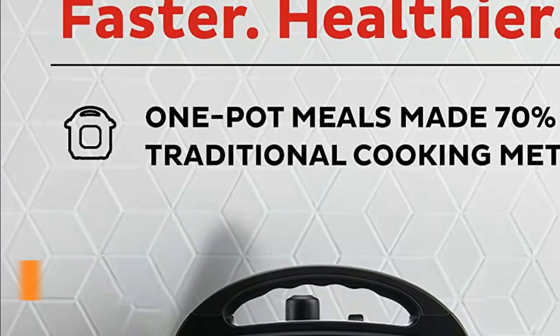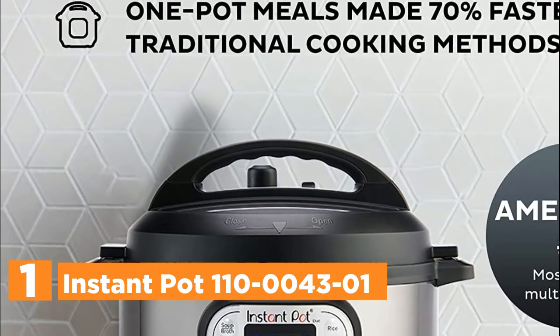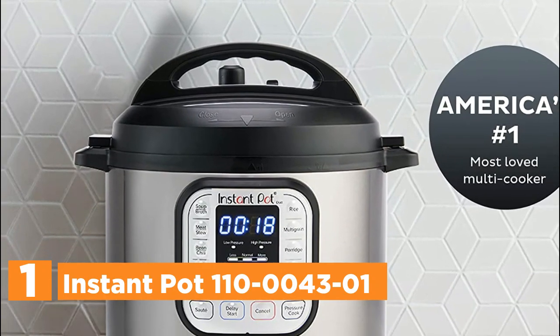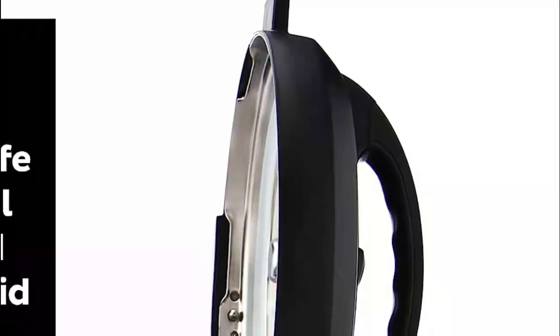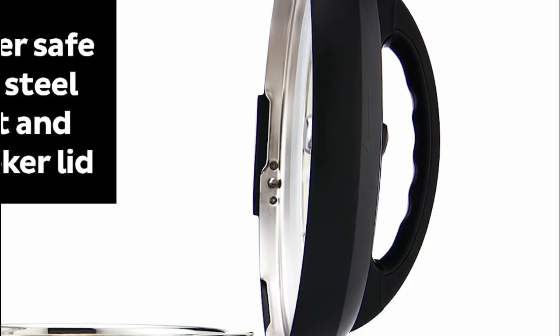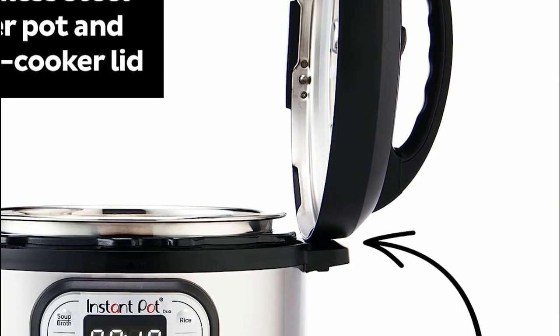The top one in our list, Instant Pot 110-0043-01. The Instant Pot Duo, a pioneer in its class, embodies simplicity, efficiency, and adaptability. This multifunctional kitchen essential revolutionizes your culinary experience by replacing not one, but 7 appliances: pressure cooker, slow cooker, rice cooker, steamer, sauté pan, yogurt maker, and warmer.